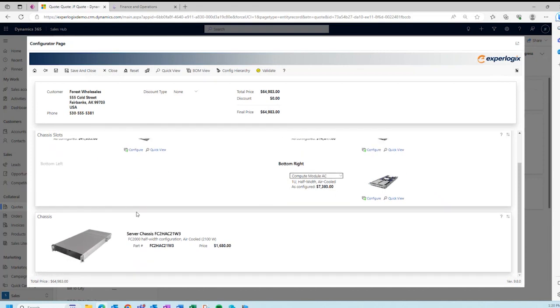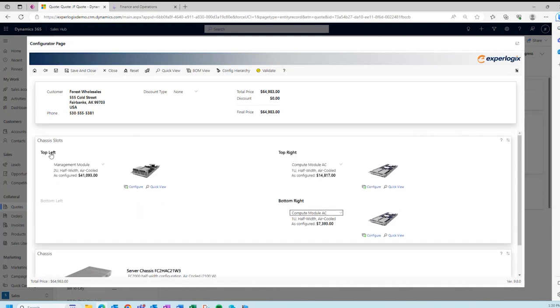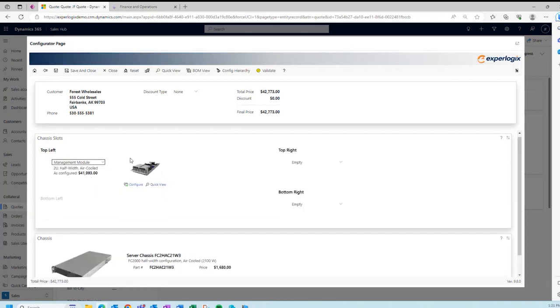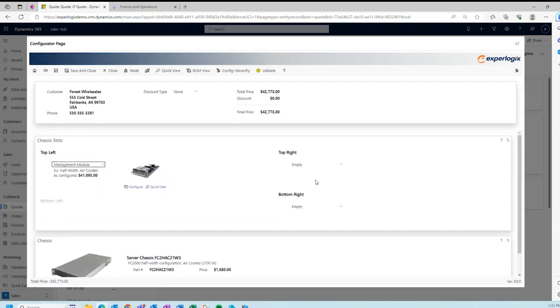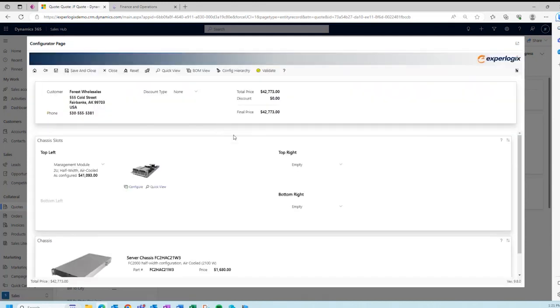One thing is also that the chassis is automatically chosen based on the modules. So if I were to select on my top left one a very big module, which takes 2 units and is a full width, we would also get a different chassis applied to it to be able to store the unit. Of course, everything here also gets automatically added to the BOM we'll be generating, which will get stored eventually into our ERP system for processing.